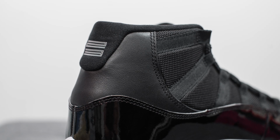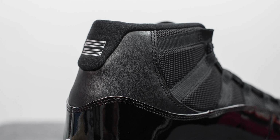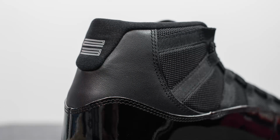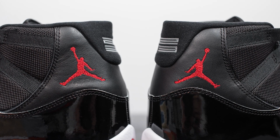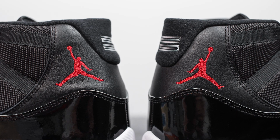Towards the back end of the shoe, this is constructed out of a black synthetic leather, which to me had a bit of a stiff and plastic feel to it, and it wasn't nearly as soft as the leather used on the Space Jams or the Concords. On the lateral side only, we have this red Jumpman that's embroidered in place, and you'll notice that both Jumpmen are facing forward.